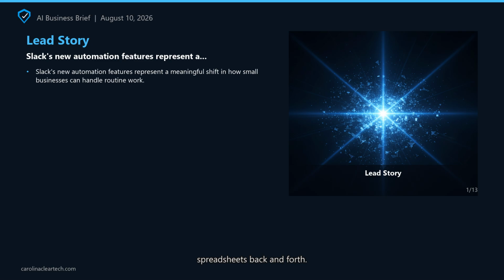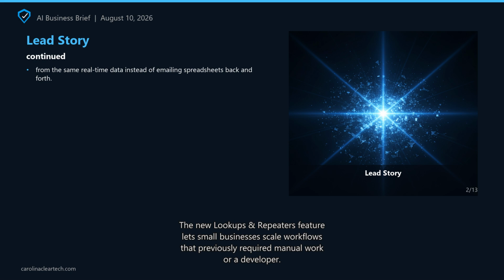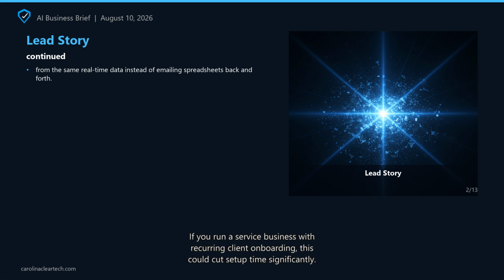Read more. Next section, Tools and Launches. Slack Workflow Builder adds bulk operations and lookups. Automate onboarding, mass communications, and repetitive tasks without coding. The new Lookups and Repeaters feature lets small businesses scale workflows that previously required manual work or a developer. If you run a service business with recurring client onboarding, this could cut setup time significantly. Free and paid plans get different feature sets, so verify what your tier includes.